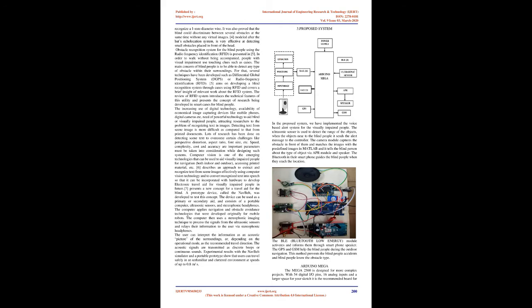The main concern of blind people is to be able to detect any type of obstacle within their surroundings. For that, several techniques have been developed such as Differential Global Positioning System, DGPS, or Radio Frequency Identification, RFID. 5 aims on developing a blind recognition system through canes using RFID and covers a brief insight of relevant work about the RFID system. The review of RFID system introduces the technical features of this utility and presents the concept of research being developed in smart canes for blind people.